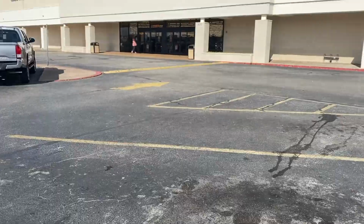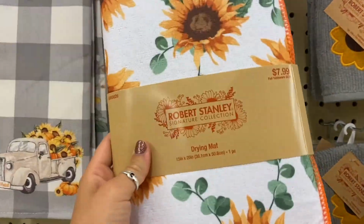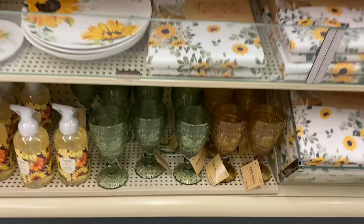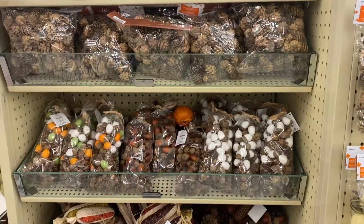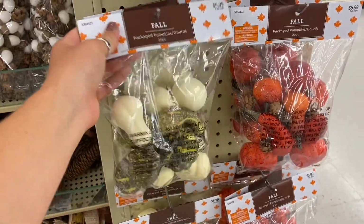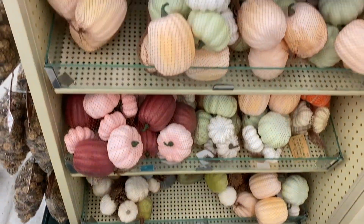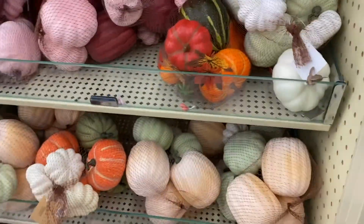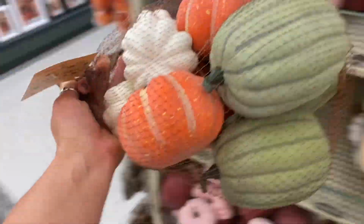Here we go. So the first place I went was Hobby Lobby because they never fail me. I even love to get accessories for my kitchen like this drying mat. They had a ton of cute stuff to decorate your kitchen with, and check out these goblets. Ugh. So many little pumpkins and little things you can decorate with. The options are limitless here. So I was sure to grab a couple of packs of these, and I'll show you what I do with them in just a little bit. I do usually buy natural pumpkins, but everyone could use a few fake pumpkins, so I grabbed a bag of those as well.